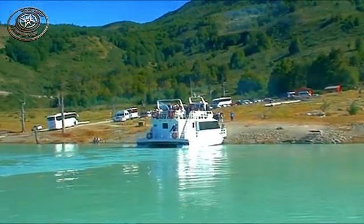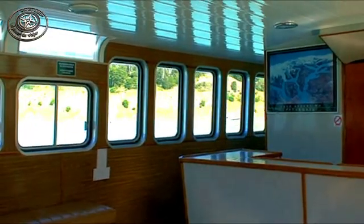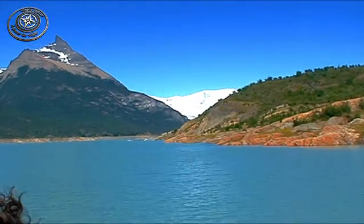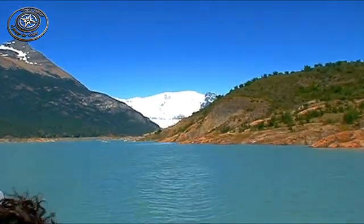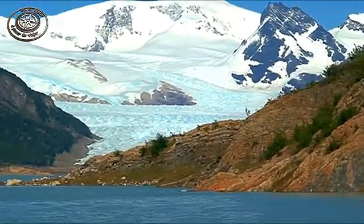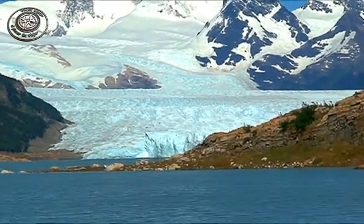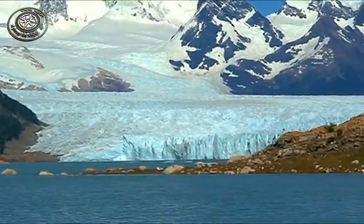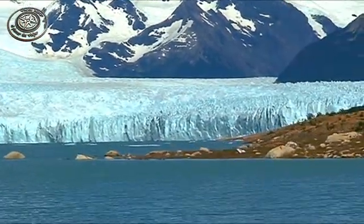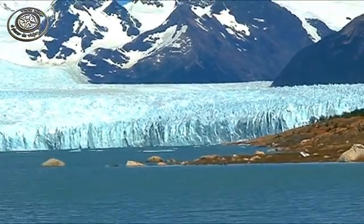After enjoying the views for more than an hour, it was time to take the boat that would take us across Brazo Rico to the south side of the glacier. It only took some 20 minutes, but the views of the huge glacier wall were magnificent.